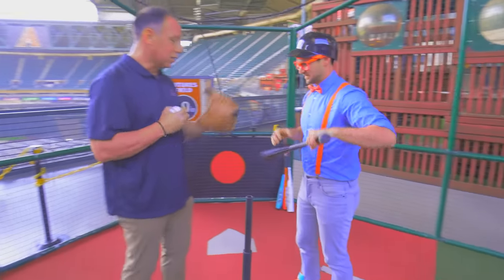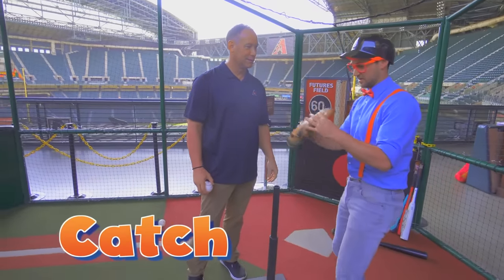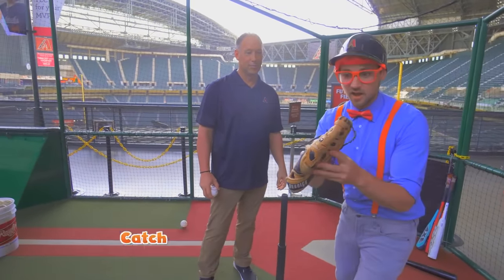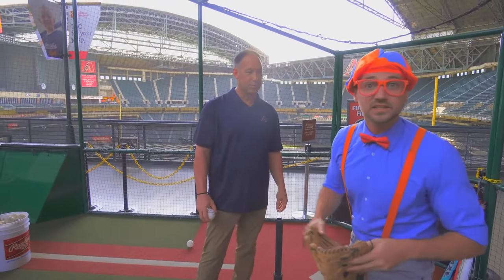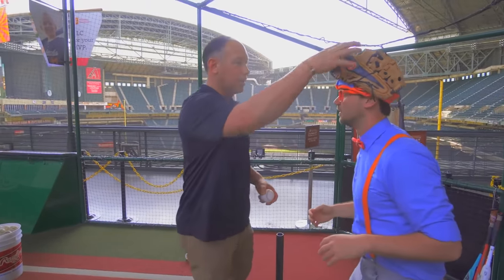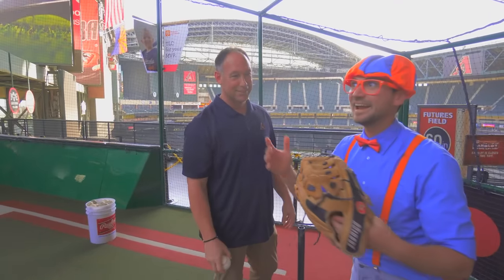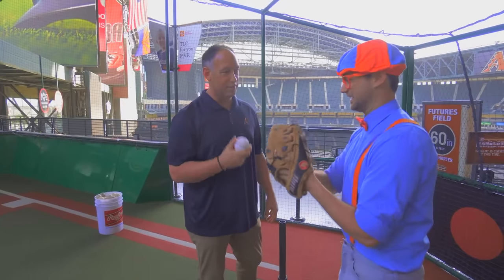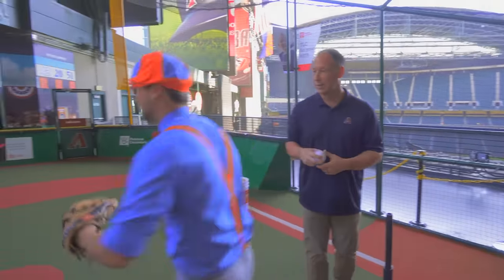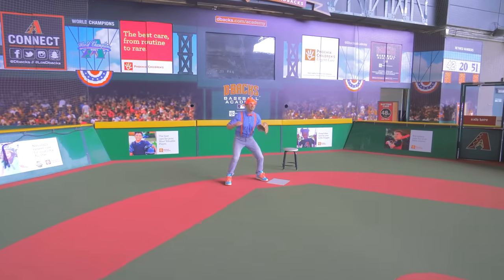Thank you. Looks like you're ready to play catch now. Ooh, catch. Okay. Oh, yeah. The mitt, the glove. Okay. Let's take this off and let's put this on. No, okay. Blippi. The glove goes on your hand. Oh, the glove goes on my hand. Oh, yeah. Okay, here we go. I'm ready. Yep. Okay, go out there. You ready?